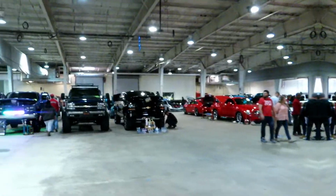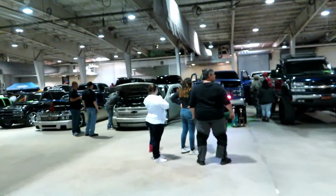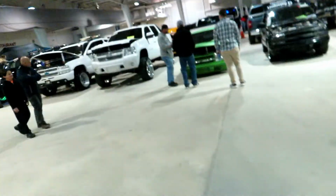Oh my gosh. Seriously, still in love with this pillar. This thing looks so amazing. We got some pretty amazing looking trucks here as well, you guys. Like I said before, I'm a car enthusiast, but I can respect a nicely modified truck as well. This looks really nice.